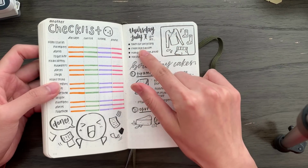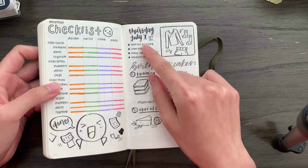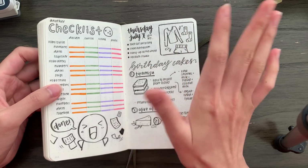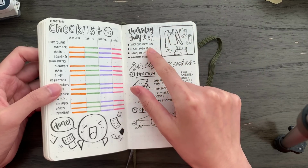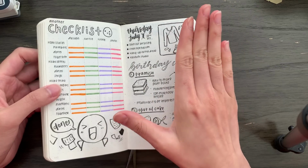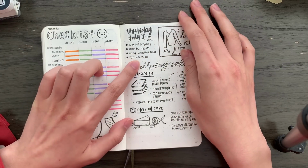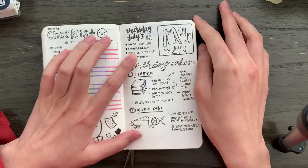Okay, then I have July 20th, but for some reason I wrote July 7th, and my hypothesis is that July is the 7th month of the year, and so I had the number 7 in my brain, so I wrote 7 because I see no relation between 7 and 20. But yeah, I just had a few things that I wanted to clean, and then I made a doodle of my running outfit for that day.